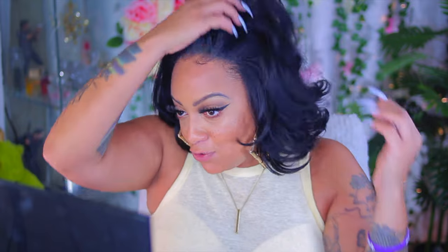Mm-hmm. This is cute, especially for you ladies who like it natural looking, honey. This one, Natalia, might be for you. Texture is really nice, like a light yaki. So girl, let me know which one was your favorite out of all.